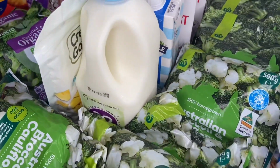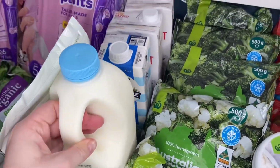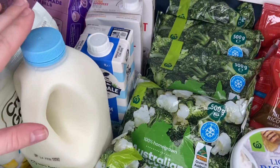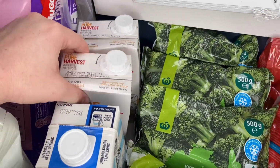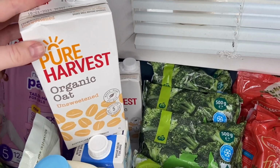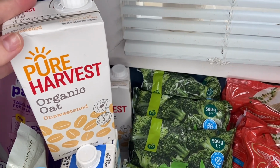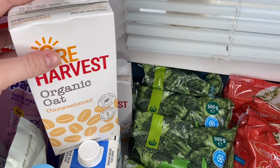For milks this week, I've grabbed our usual A2 2-litre light milk. I've also grabbed a long life milk for the cupboard because I feel like we're going to run out, mostly because I'm trying to change over to oat milk for my own smoothies, coffee, and pretty much anything else I would use milk for. I've been having baked oats in the morning for breakfast lately, and I've been swapping out the milk in those for oat milk.